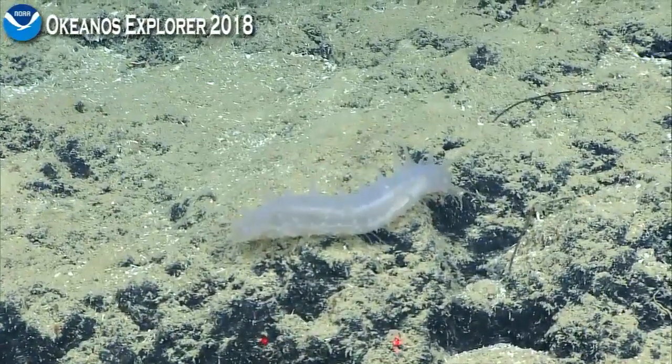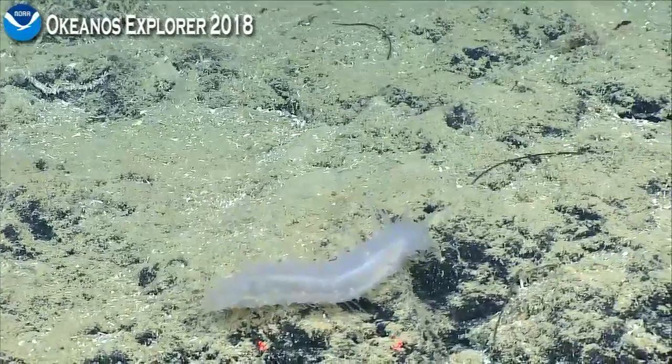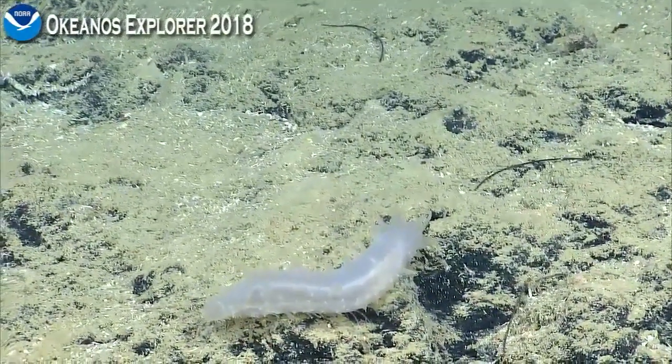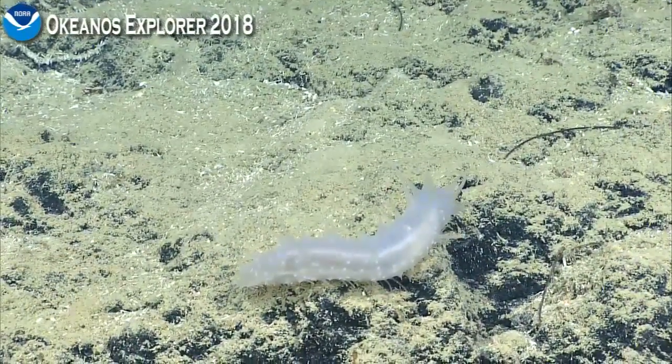Has its tentacles out. It's looking for some food. These are deposit feeders. So they usually feed on detritus or anything that they can find along the seafloor.